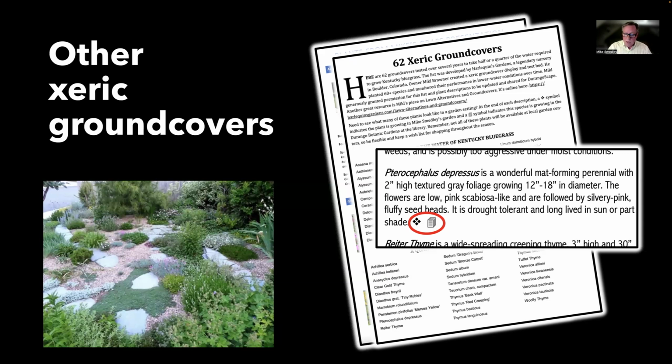The square ones say that's growing in my garden. If you want to see what any of these things look like, sure, come on over. We'll take a look at it. And also that icon that looks like a bunch of sheets of paper, that indicates that it's growing in the Durango Botanic Gardens at the library. So what you can do is you can see what these plants look like and how they're growing and what they look like in a natural state before you take the plunge and saying, that's a ground cover that I want to grow.